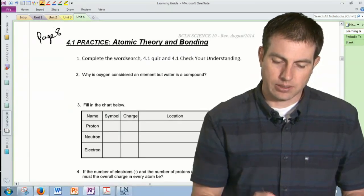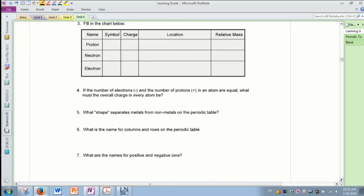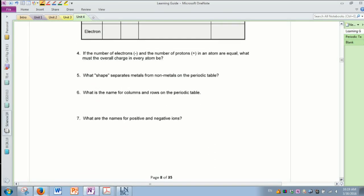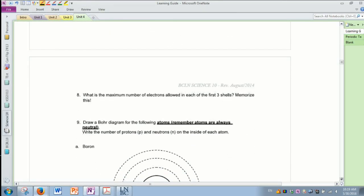And on page 8, it says, practice atomic theory and bonding. So you should be able to do the first three questions. And then 5, 6, yep. Should be good for there. And you're good up to 8 and 9.